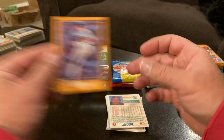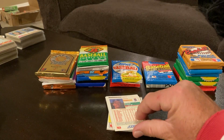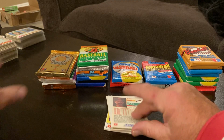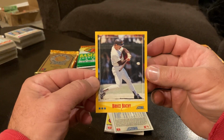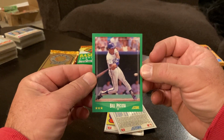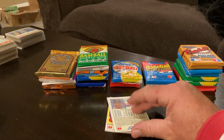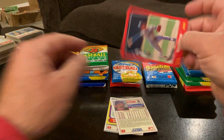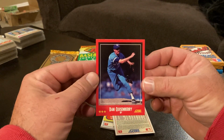Jay Aldrich. Darryl Miller. Steve Farr. Bruce Bochy again. That's a cool action shot. Bill Pecota. I remember him. Spike Owen. Bruce Hurst. Mike Morgan. Dan Quisenberry.